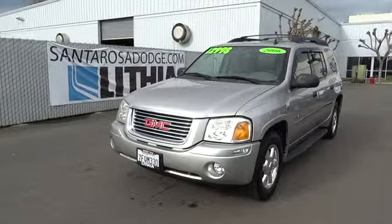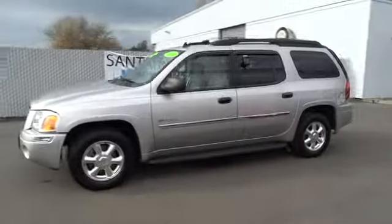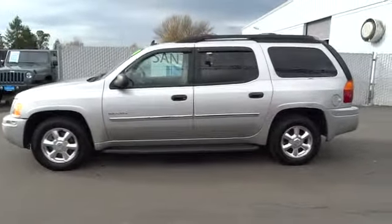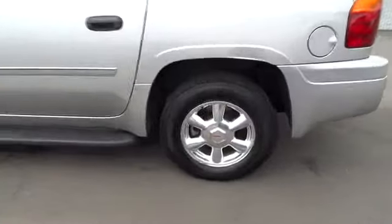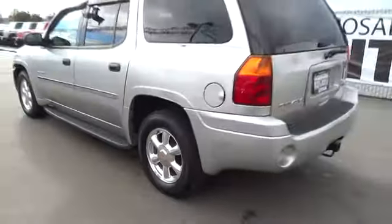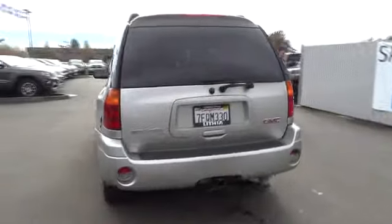2006 Envoy XL. The GMC Envoy XL has an extended length 7-passenger seating that features 3 rows of seats. An extra smooth ride is part of the Envoy XL's attraction and is priced below $15,000. This vehicle has less than 85,000 miles.